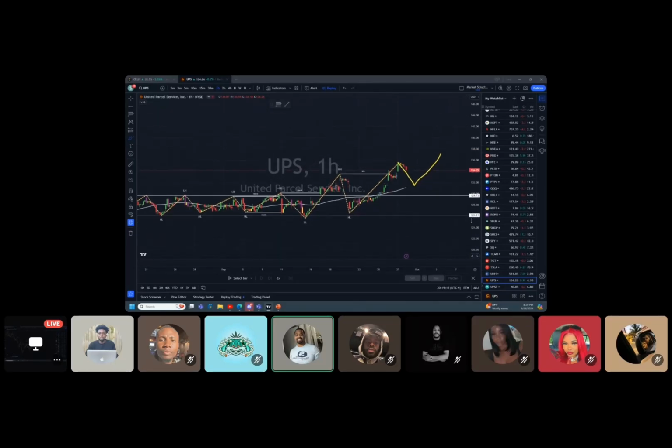So if you're looking for opportunity on UPS to go long or get calls, it's going to provide one for you, but will you be patient enough and will you be ready to take the trade when opportunity presents itself? That's just it. So UPS is one.